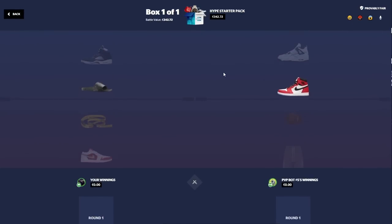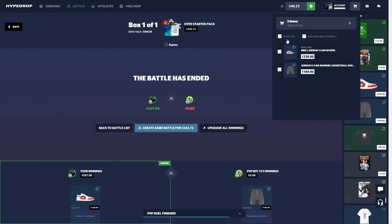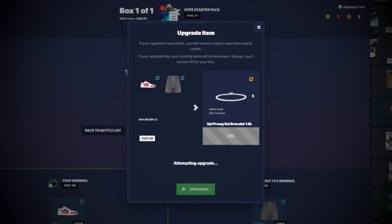Hype starter pack. Which is better? This is better. Let's try another upgrade. All right, so five. Let's go for a 10x. If we can get a 10x here, then we can do something really stupid to push the limits.